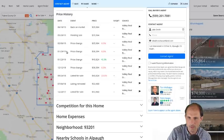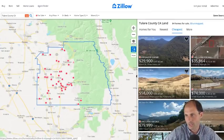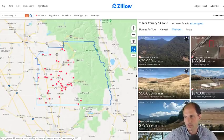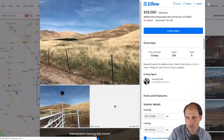17, 18, 19. And it's like pending sale, back on the market, listing removed. It's like there's something wrong with it. So I think this is if you can figure it out, great. It's cheaper than mine for the same size, but it just seems like there's something wrong with it looking at the history. And then the price goes up to $58,000. This one's been on the market for 12 days. This looks like more real market action.